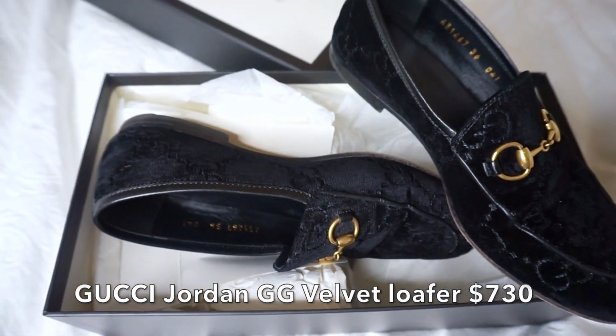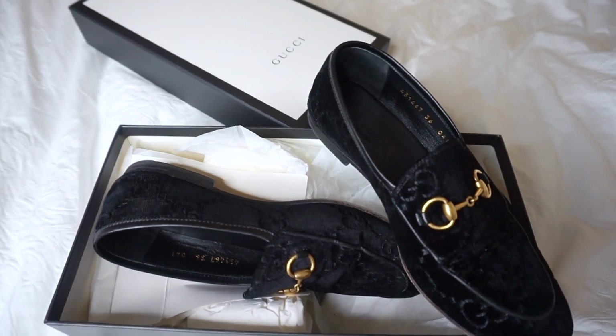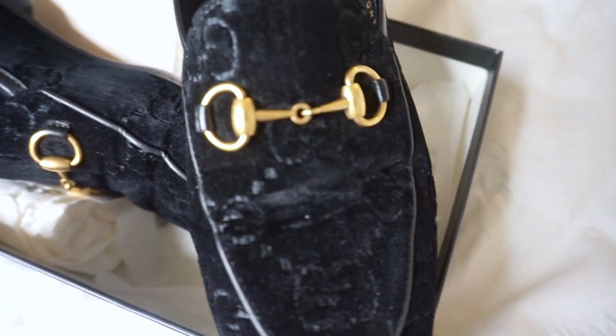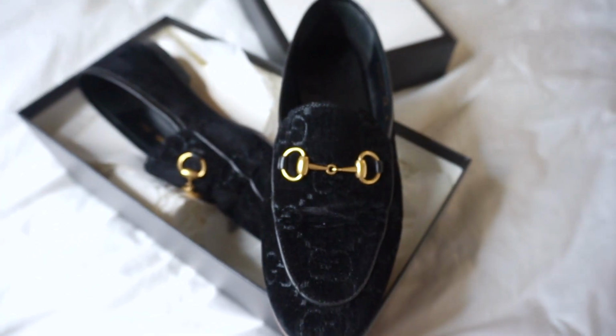Okay, last but not least, I'm gonna show you these shoes from Gucci. So these are my absolute favorite because I love how it has the Gucci logo all over the shoe, and they are actually in velvet, which is really cool because in the winter these add to an outfit and they still keep you warm. So that is all for today's video.